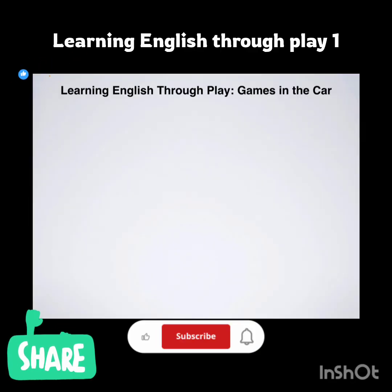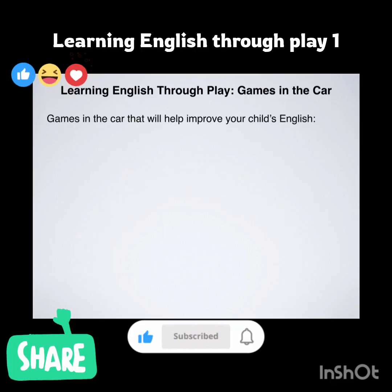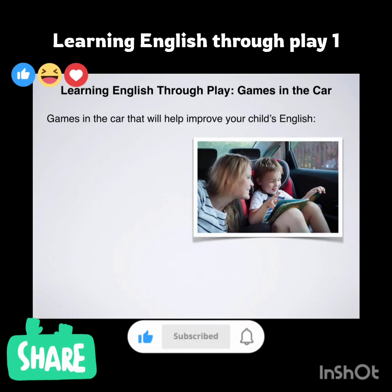Okay, in this section we are going to look at games in the car. Games in the car really are a great way to improve your children's English, especially during a long car journey where children have a tendency to get bored.